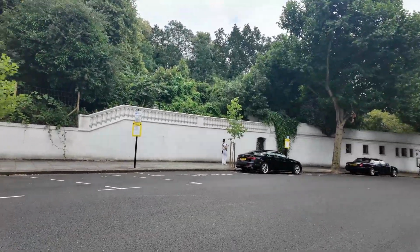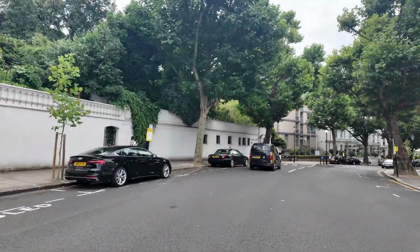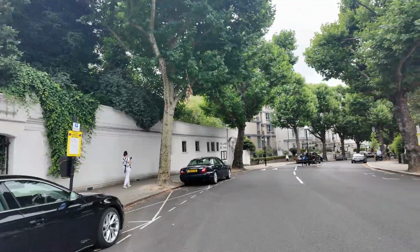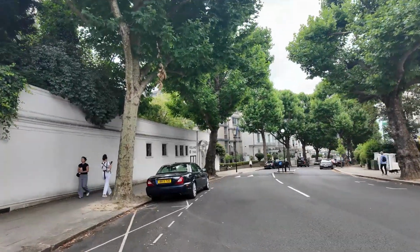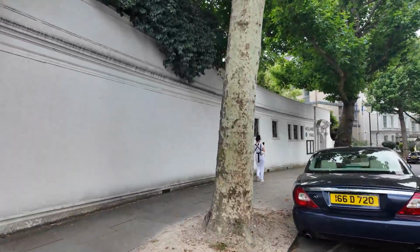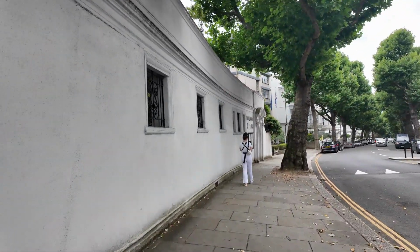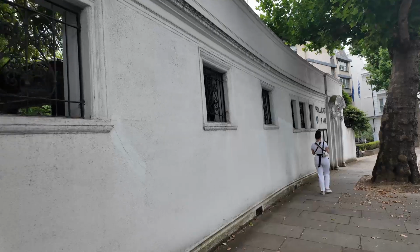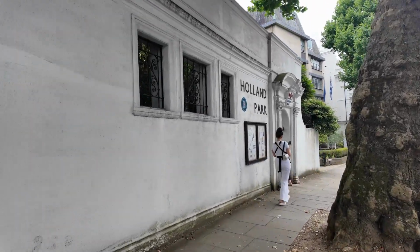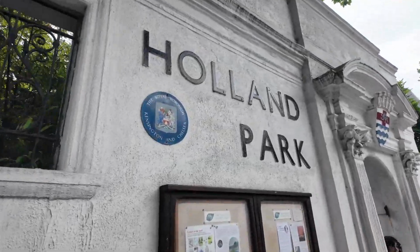And let's cross over. I think the thing with some of these properties is that they're surrounded by lush gardens and parks and really beautiful outdoor spaces. You don't always need a garden. There's so much outdoor space to enjoy. This is the wall to the garden, so it's very unusual, right? To have such a grand wall.